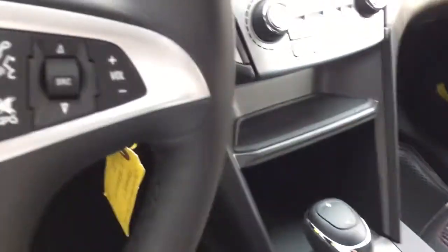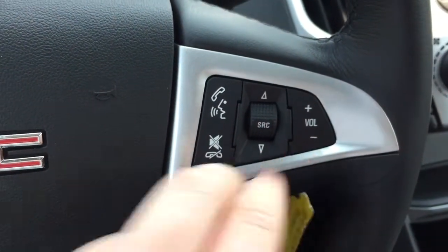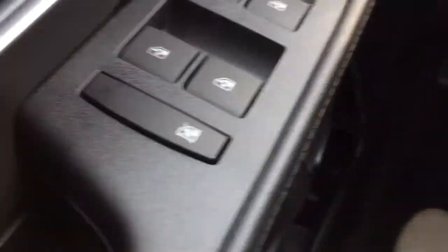Also down there, you have a USB port, an auxiliary input, as well as another auxiliary power outlet. If we come to the right hand side of the steering wheel now, I just want to show you that you have steering wheel controls. You have 2 columns for that and 1 column for hands-free communication. Over here you have all your cruise control settings, and we'll finish it off with some basic controls over here on the driver's side door.